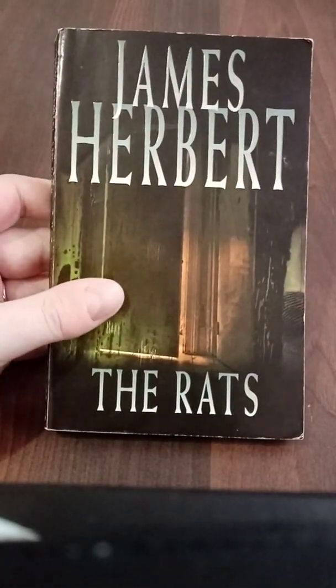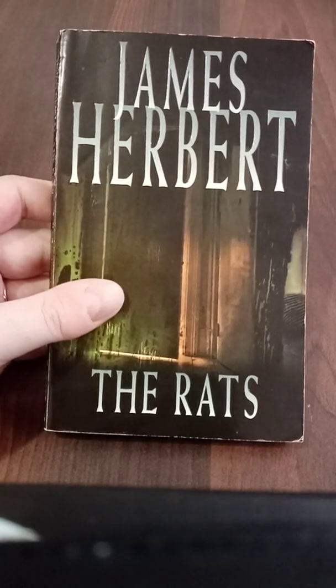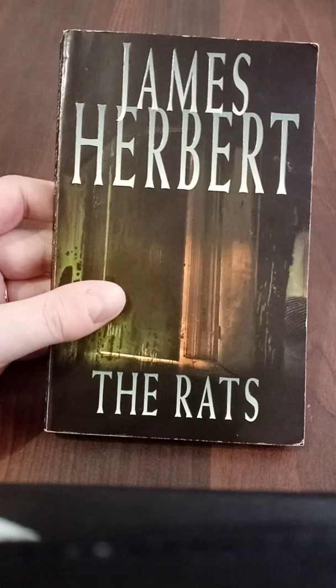It is just about these huge mutant rats which terrorize London, and they devour various people. The book shows signs of inexperience and naivety in its telling. It reads like a debut book.